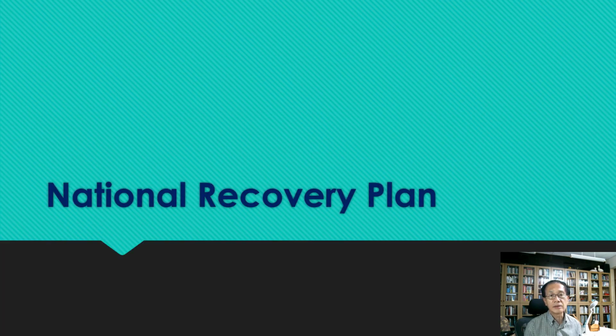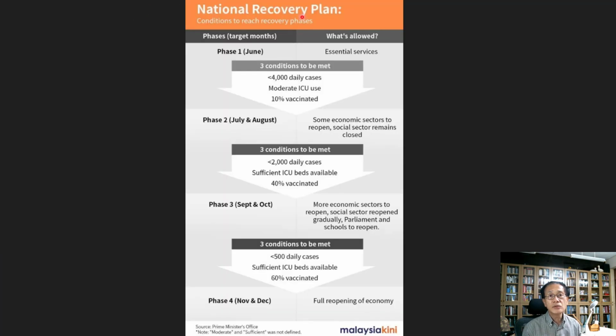The National Recovery Plan. The National Recovery Plan has 4 phases: Phase 1, Phase 2, Phase 3, and Phase 4. There are conditions to be met in every phase, and they are the daily number of cases, ICU utilization, and the percent of the population vaccinated. During each phase, certain things are allowed. In Phase 1, essential services are allowed. In Phase 2, some economic sectors reopen, social sectors remain closed. In Phase 3, more economic sectors reopen, social sectors reopen gradually, parliament and schools reopen, and in Phase 4, full reopening of the economy.